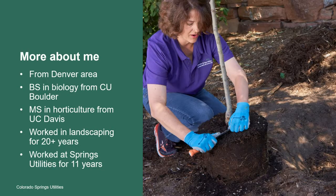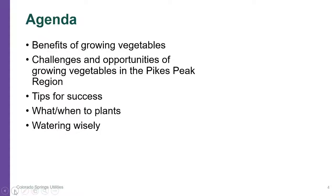All right, so let's move on to what we're gonna be talking about tonight, which is vegetable gardening and how you can do that using water wisely. Here in the Pikes Peak region, growing vegetables is really rewarding and can be challenging. We're going to be talking first about the benefits of growing vegetables, and then we'll move on to the challenges and opportunities of growing vegetables in the Pikes Peak region. Because if you can just tackle a few of the more challenging things, then you can have a really good set of crops and really enrich your life.